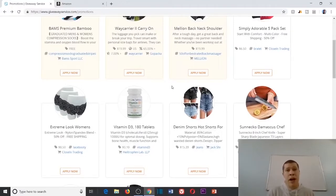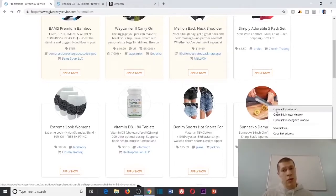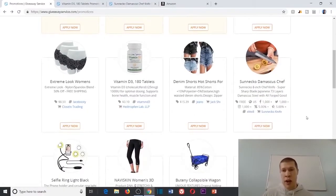Some fees might be $5, some fees might be $2, some fees might be $3.50. It depends on the product, the shelf space, the weight, a lot of different factors. But that's just a general rule of thumb. So this looks like a great product right off the bat. This vitamin D3 looks like you can get it for 10 cents. So we'll check that one out in a second. We'll check this one out because it looks free. So, Damascus chef knife.